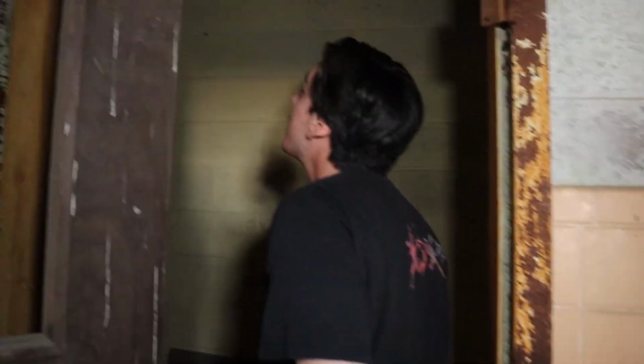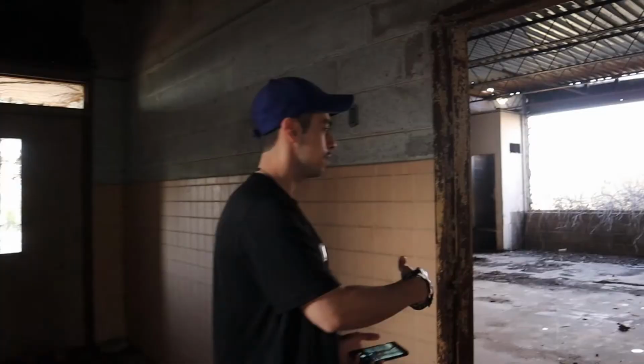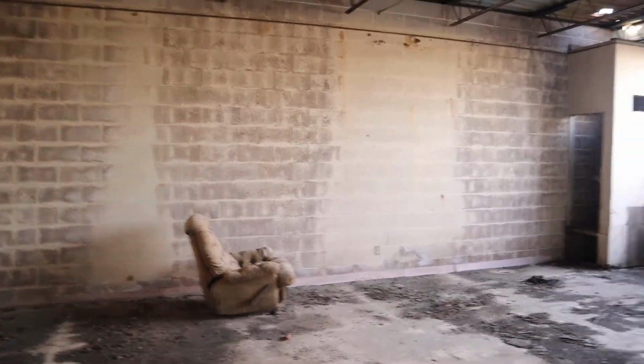I think this room is safe. It's just a small little closet. You can look around the corner right here. I see stairs. No, it's not stairs. You know what? This was the janitor's closet. Yeah, it was a closet. Check this room out, here's another room. It must have been another classroom, but there's not too much in it.